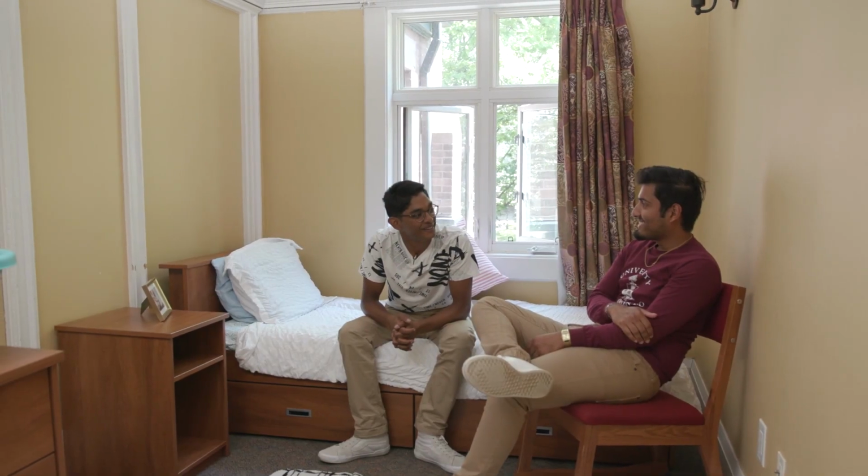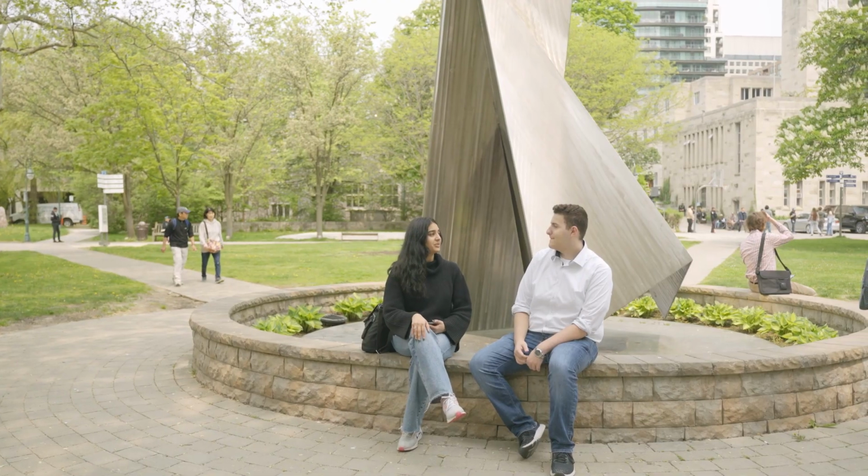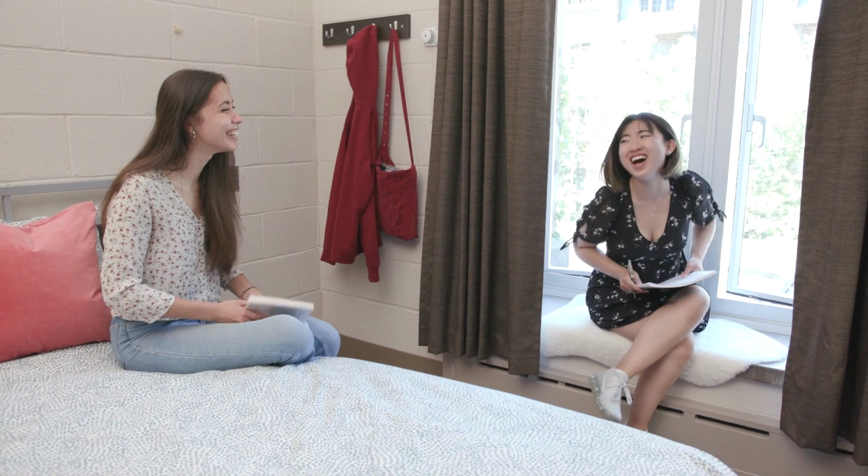I've often felt that moving into a college dorm is one of those rites of passage that marks the transition from one's adolescence to adulthood. Yes, you're living on your own. Yes, you're living away from your family, but you're also living in a supportive community with dons and residence life staff and student leaders who are all here to assist you.